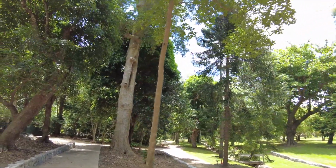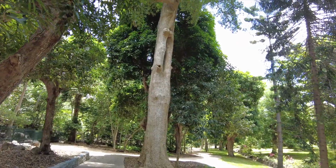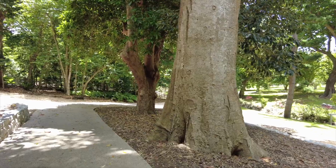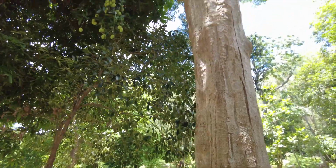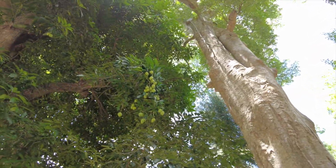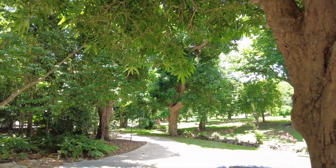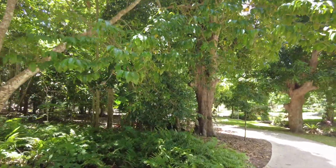Some of these trees are pretty amazing though. This one here looks pretty cool. It's got a big gash in the side of it. It's grown pretty different. There's a little hole all the way through it. A lot of mangoes up there too. Lots of different birds around. I'm scaring them as we're walking through.